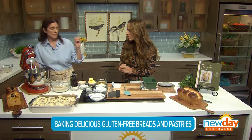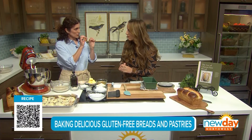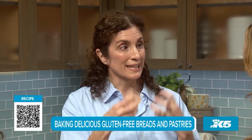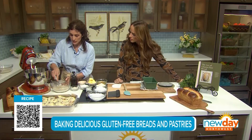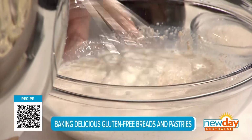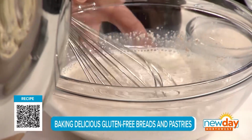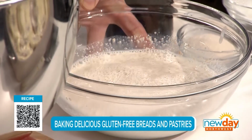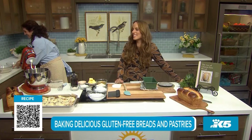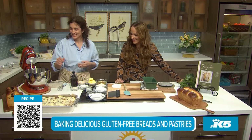Active dry yeast has outer shells that are a little bit dead cells, so you have to break them apart with warm liquids to be able to get to the center, which is the active part of it. We're going to give it a little whisk, and this is going to brew for about 10 minutes, and it's going to get very bubbly. And this is the magic of TV. We're going to set it aside so it does its thing. It's been 10 minutes, so I'm going to come back to it.